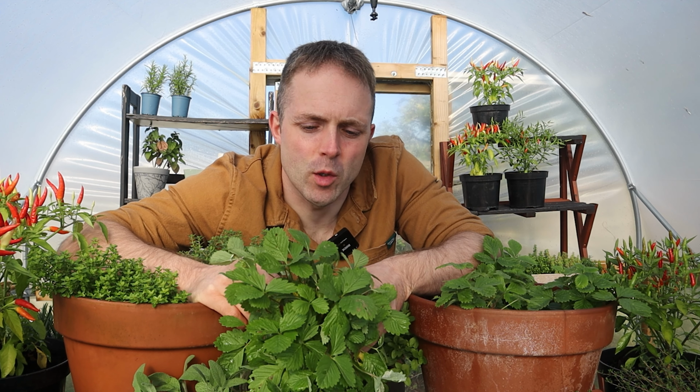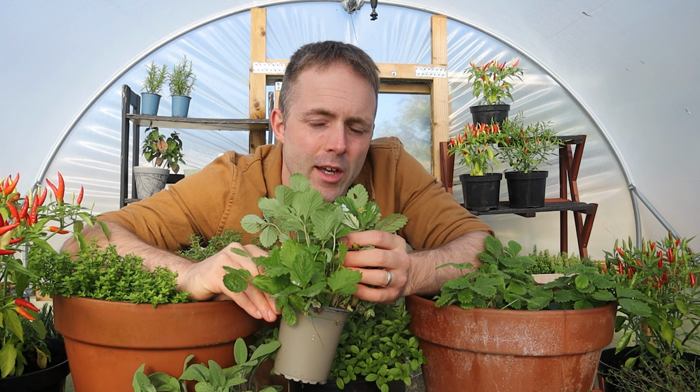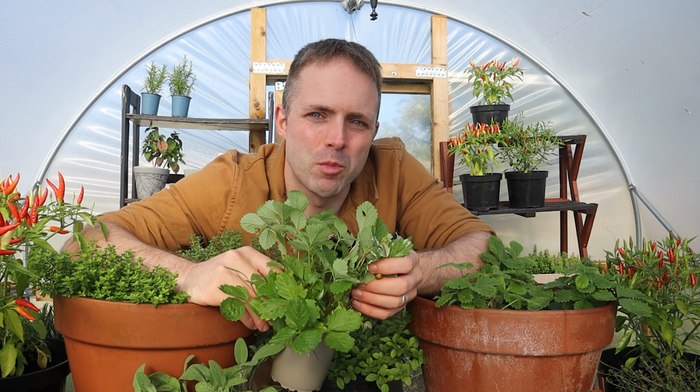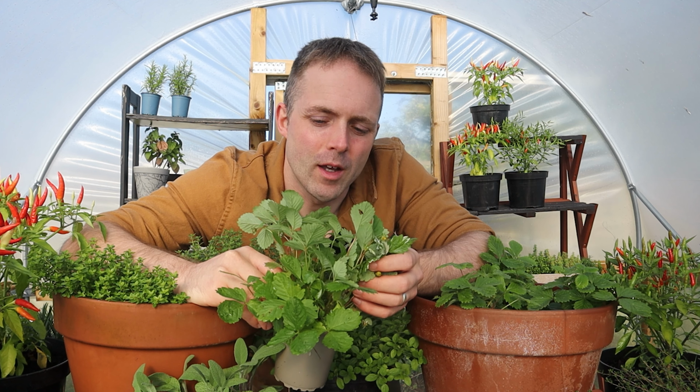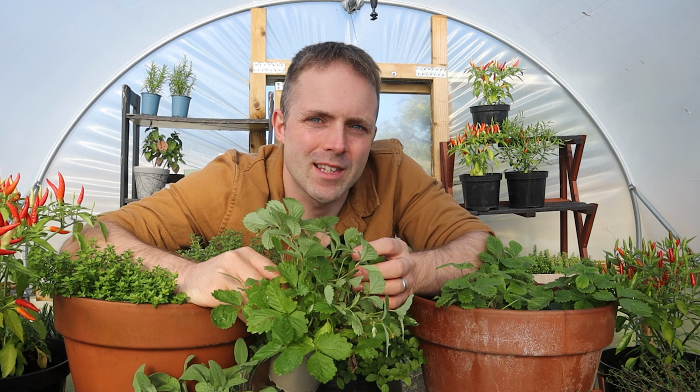Let's talk about jobs you can do right now in the October herb garden. The first really fun and really practical thing that you can do in the early October garden is divide herbs. Dividing herbs is a really great way of propagating your stock, of increasing your stock, but also keeping the plants healthy, vigorous and bushy.